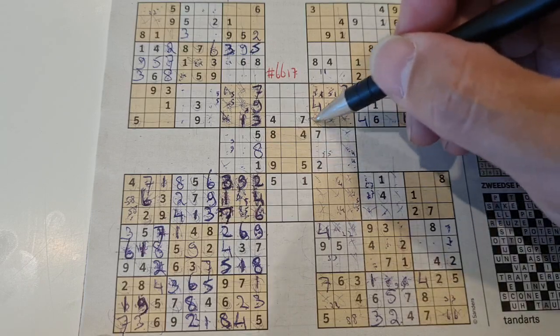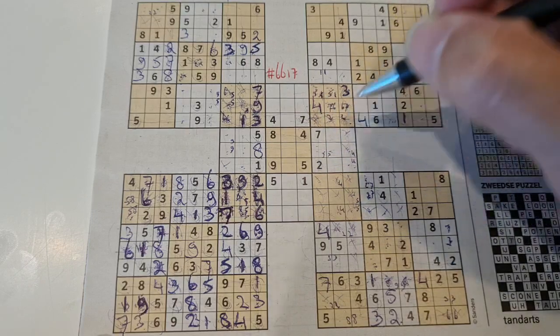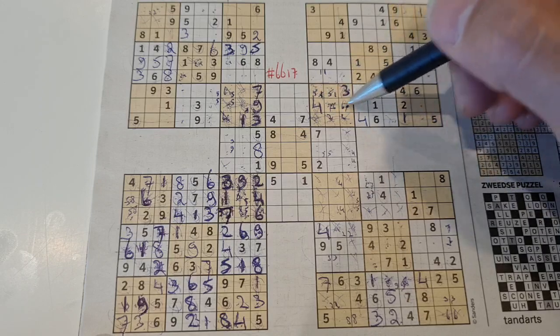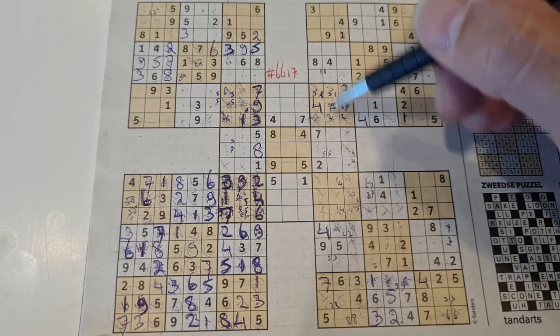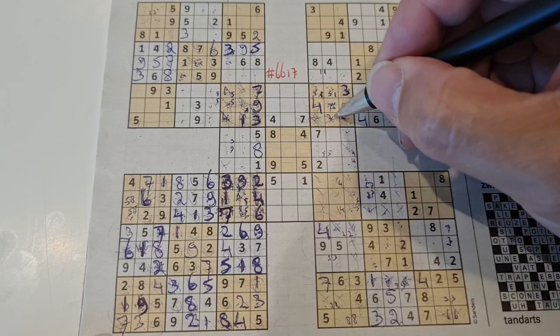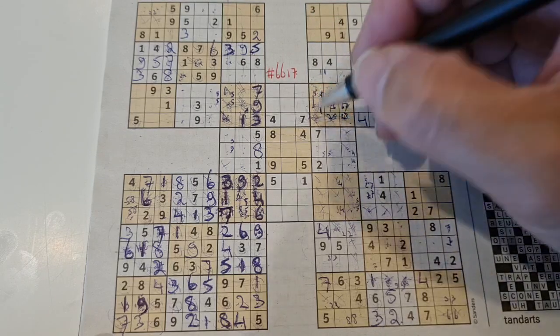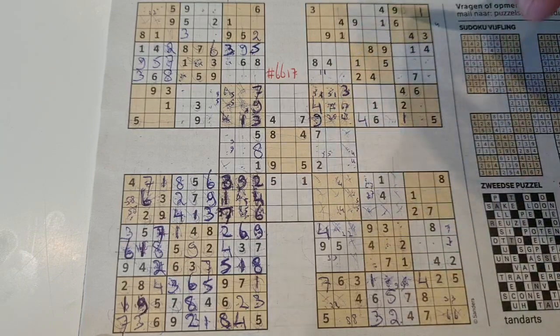Well, we have a 2 in this column, no 2 there, so the 2 could be here, could be there. The 3, the 4, the 5, the 6, and the 7, the 8 is missing. We have an 8 in the first column, so no 8 there. So the 8 goes together with the 2 as a pair. And the final number in this big square is number 9.